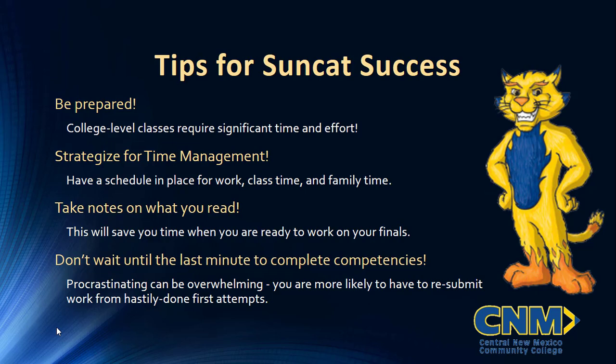One of the most important things that you can do for your success is to manage your time wisely. Please make sure that you schedule specific days and times for logging into Cognify and working in your competencies. Make sure that this schedule fits into an overall schedule for work and family time as well. Take notes on what you read in your competencies. This will help you retain information and will also save you time when you're ready to work on your finals so you don't have to go back and look for information.